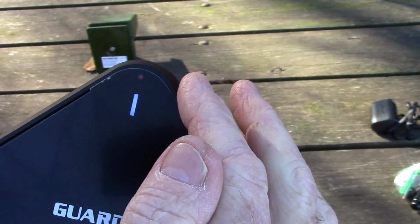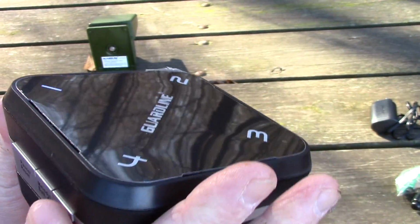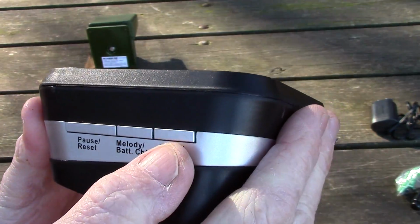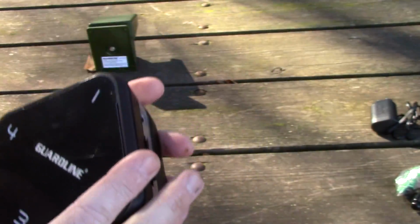You can go straight to make number 1 your zone that you want to pair it with, but just to demonstrate how it works, if you want to change it to a different zone, you're just going to click the next button one time, and now you'll see that the 2 is flashing. So we're going to make this zone 2.